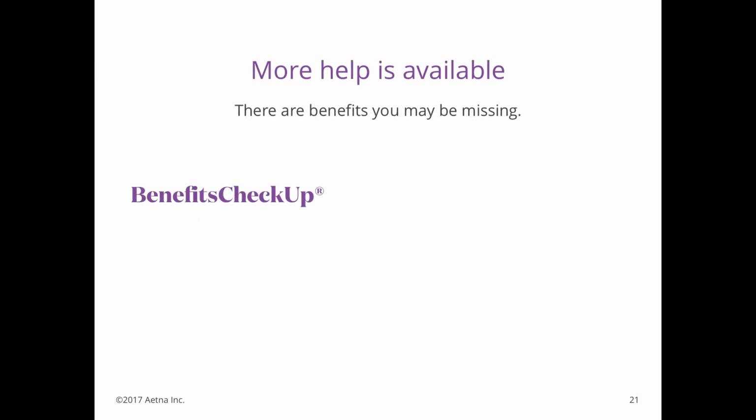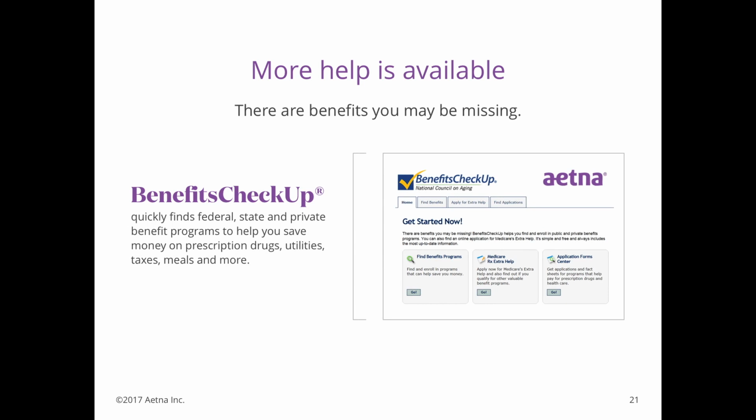There is more help you may be missing. Benefits Checkup quickly finds federal, state, and private benefit programs to help you save money on prescription drugs, utilities, taxes, meals, and more. You can find out more at benefitscheckup.org/Aetna.